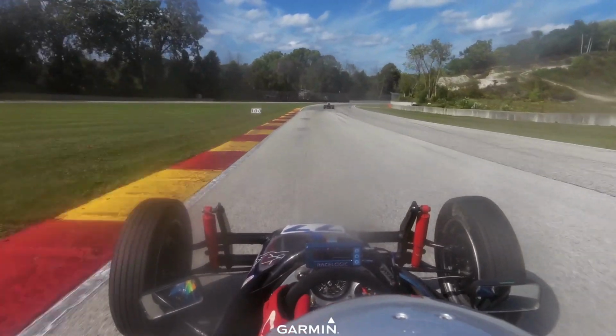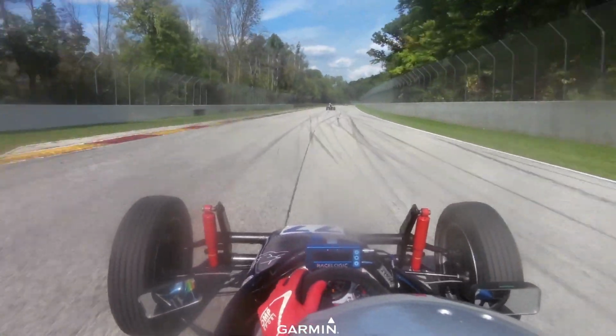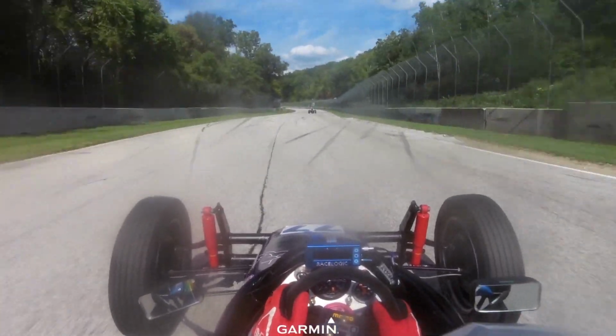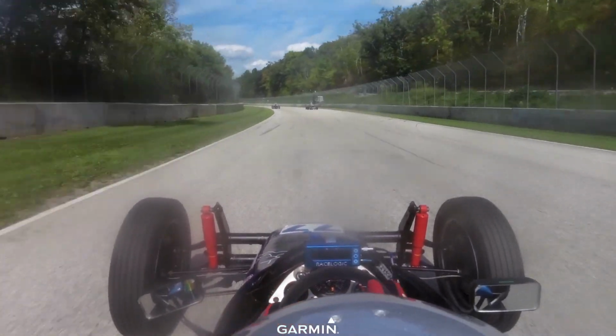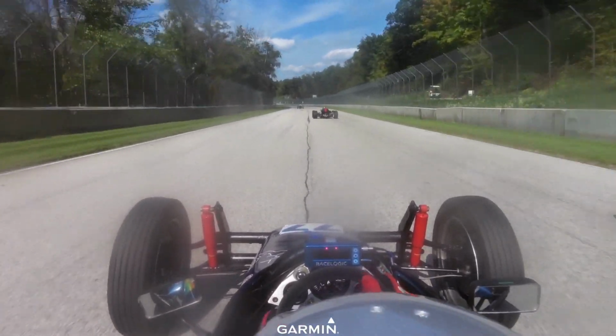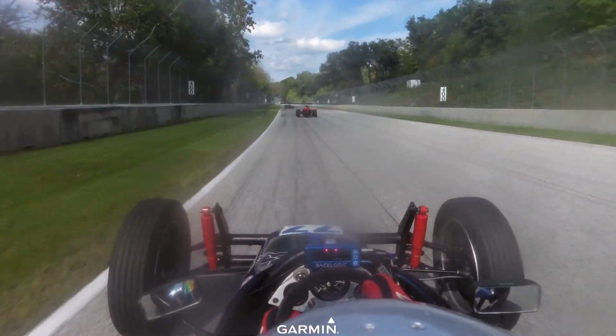Now here we are going through the kink, full chat, in one of the final practice sessions of the weekend. This is where we remind ourselves: situational awareness, always keep an eye on those mirrors, looking forward, looking back, 'cause you never know when you're going to need them both. Good job, everybody.